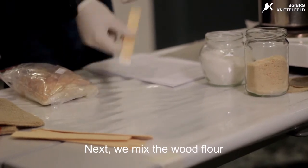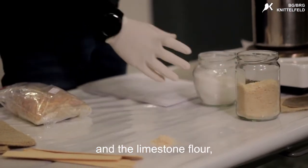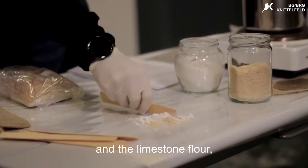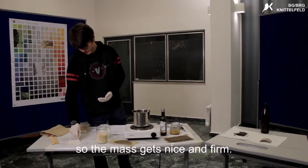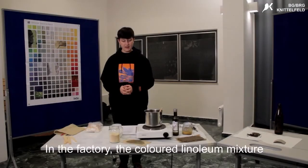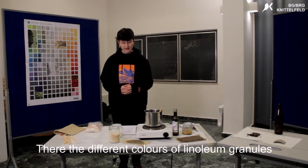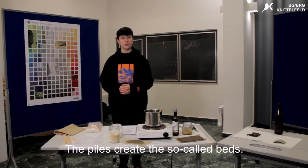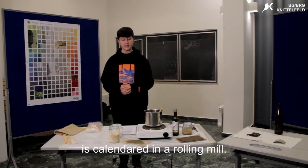Next, we mix the wood flour and the limestone flour. And we add this mixture to the linoleum cement so the mass gets nice and firm. In the factory, the colored linoleum mixture is shredded and then transported into a warehouse. There, the different colors of linoleum granules are heaped up. The piles create the so-called beds. Then, the granule mixture of several colors is calendered in a rolling mill.